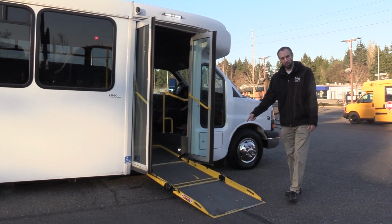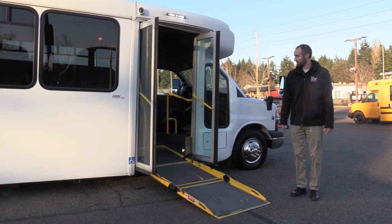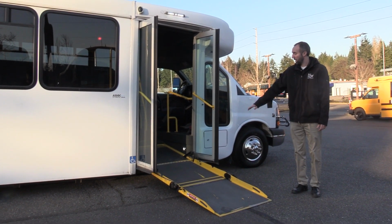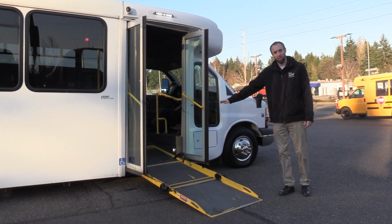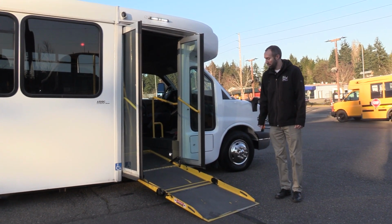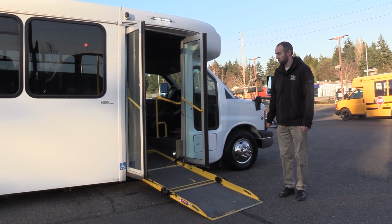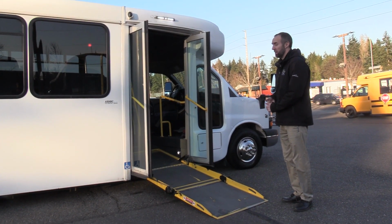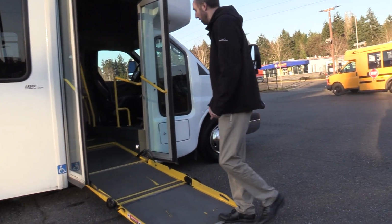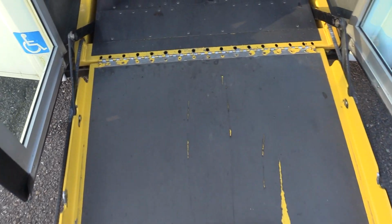Also has a ramp as opposed to a wheelchair lift that comes down and lowers a platform. This just folds a ramp out. So really nice, easy step in height. Nice shallow angle if you're going to roll wheelchairs on or mobility challenged folks with walkers and stuff. So it's a great feature about these buses. Well, let's go ahead and step on in, Jack, and show the interior, and we'll start off with the driver area here.